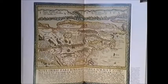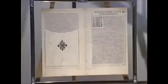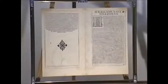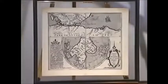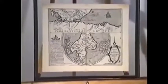And now we're going to show you another controversial Matthias Quatus map. This is now an original 1600 Matthias Quatus manuscript from a small atlas printed by Busemacher. This is the reverse of the map. As you can see, it is mounted in double glass. This is Terra Australis. There are many significant things concerning this map.